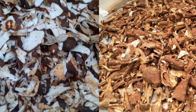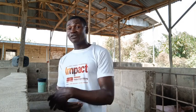This cassava, is it flakes or flour? There used to be some waste from the cassava peels. So you can collect all these things together. Make sure you dry it thoroughly. After you dry it thoroughly, you can wet it a little bit and give it to your pigs. Or rather, you take it like that and give it to your pigs.